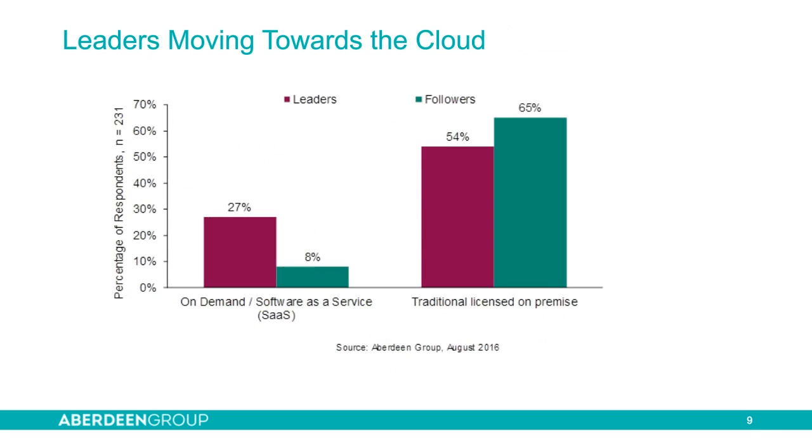And you really can't talk about emerging technology without talking about cloud technology. And what we see here is the percentage of leading organizations that are deploying their ERP solutions in the cloud as software as a service today in comparison to those that are deploying them on-premise. And you see that the leaders are more likely currently to have implemented a cloud solution, while the followers are more likely to have implemented an on-premise solution.